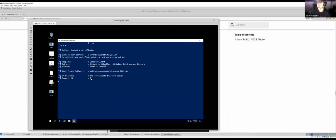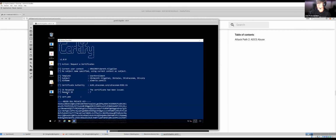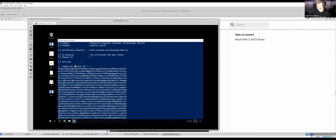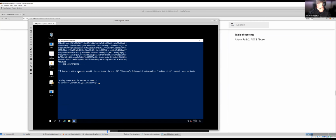So that means that this is the 7th time that this request has been issued. And we see here a cert.pem with this begin RSA private key. And if we scroll down, we actually see the certificate as well. So we can then copy paste that, call that cert.pem. I already did that in this specific case. And then it says convert with OpenSSL, this command. So we can do that as well to get the cert.pfx. So that is what I already did here as well.